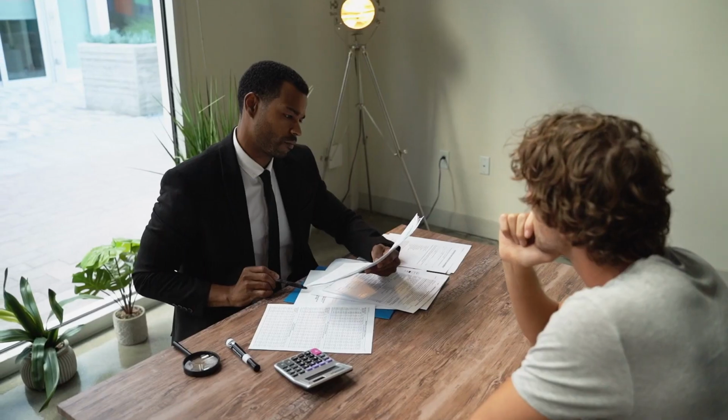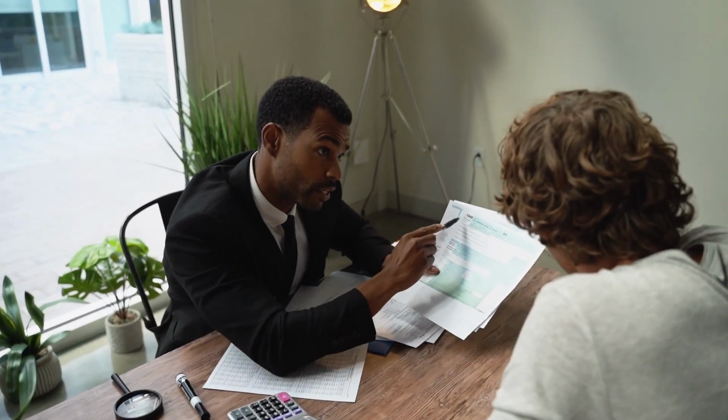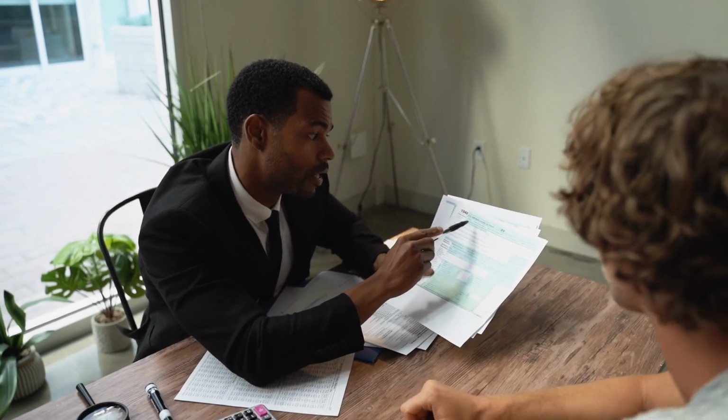And guys, get multiple opinions. If you're working with a single agent, that's great, but that's why you also need to run the numbers yourself. Trust but verify. If you're interviewing potential property managers, use multiple companies, and in the process, ask them what type of rent premiums they think you could see in that area.